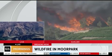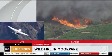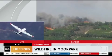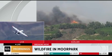We do see a plane. That's a good sign to get water dropped on this. But when you look at just the amount of fire that is now consuming the area, it's going to take a lot to get this thing under control. Those flames have just spread so quickly.